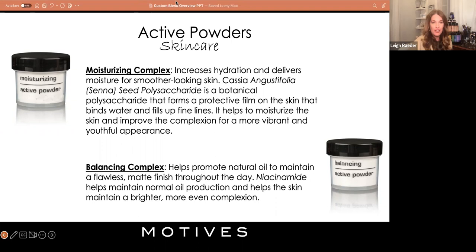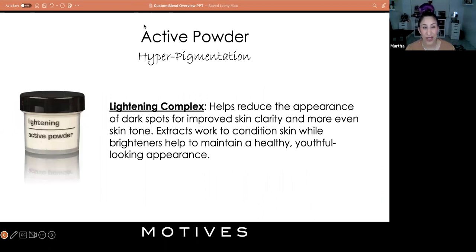And then we have, just like our liquid system, something that's going to help with hyperpigmentation. It's going to help lighten and brighten the skin. So this is going to help reduce the appearance of dark spots. It's going to give skin clarity. It's going to even out the skin tone. This is going to give you that more youthful looking appearance. I love this product as well. I put this in everybody's pretty much.